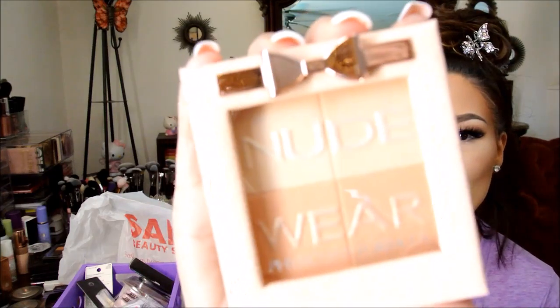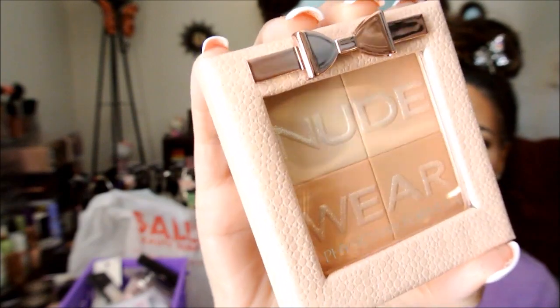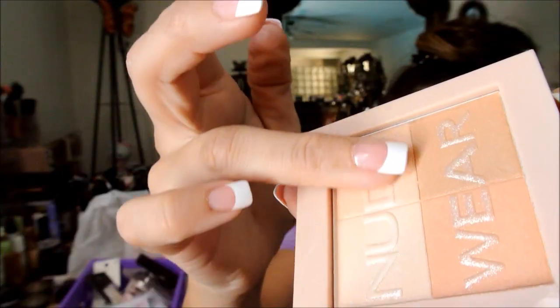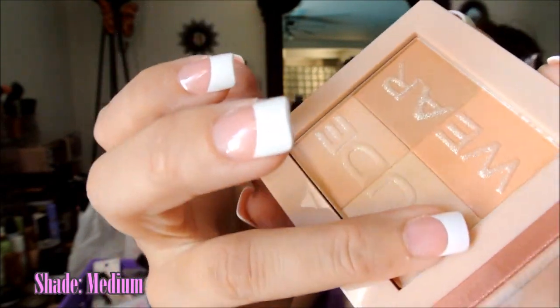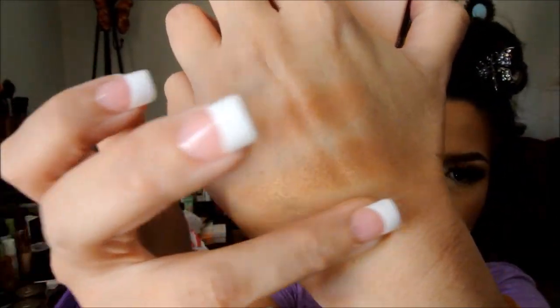So look at the packaging. How beautiful is this? Oh, so gorgeous. Beautiful. Now there is glitter on the top. I'm sure this is just glitter on top of the embossing, which, yep, just as I thought. But let me go ahead and swatch this for you.